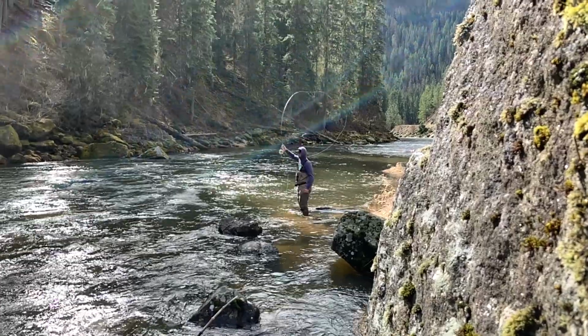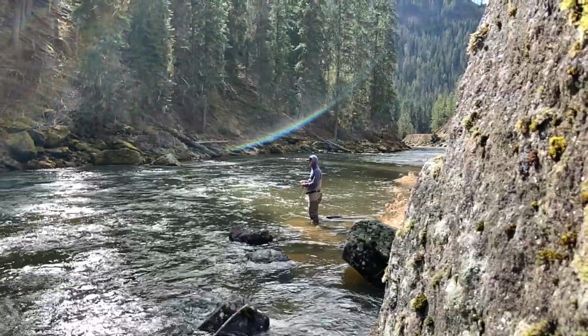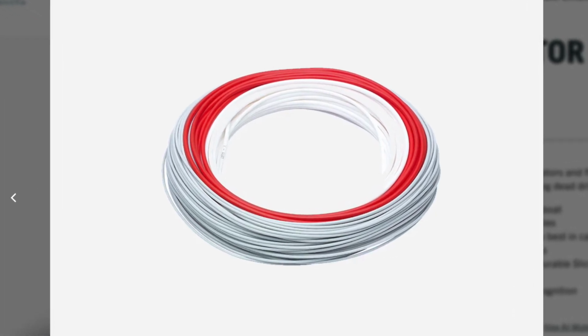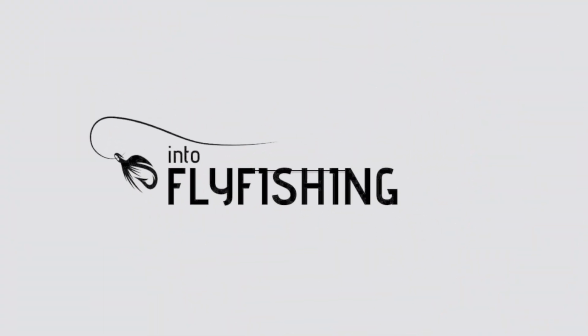It makes turning over wind resistant indicators and bigger flies nice and easy. And it floats well in a long drift. It makes long distance mending, or mending over and over and over in a long drift, a cinch. So top spot for indicator specific floating line, again, that is the Rio Elite Indicator. And this one is going to be $129.99.